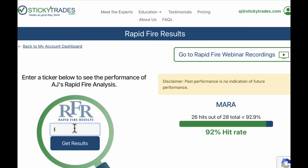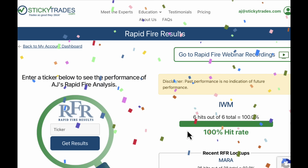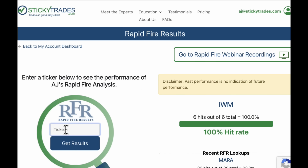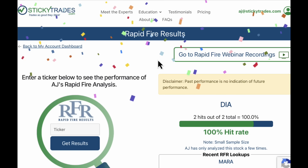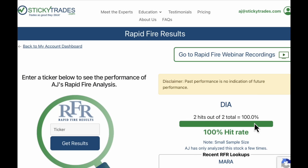If you look at IWM, for instance, which is the major market ETF here, we have 6 out of 6, a hit rate of 100%. If you look at DIA, which we don't have come up too often in the Rapid Fire Wednesdays because I do that on Fridays, but we got 100% hit rate on that.